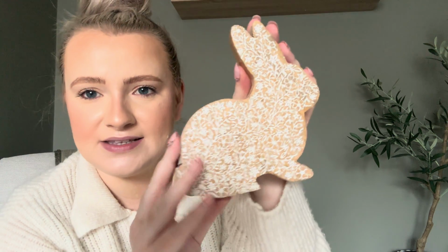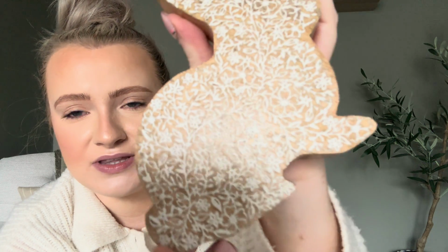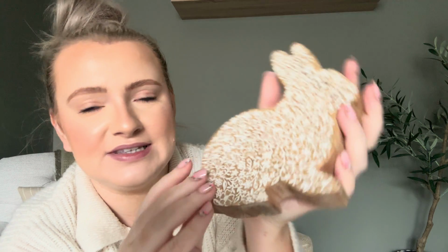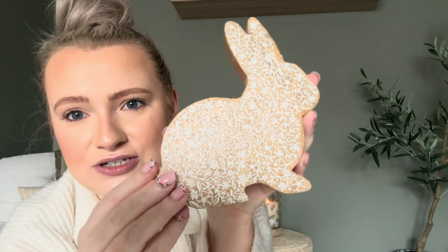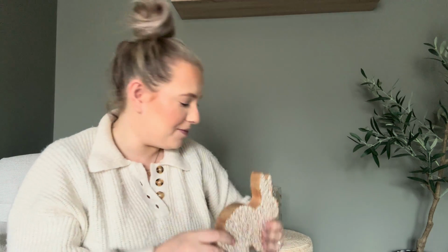So yes, so that's those. And then next up I got, these are again some of my favourite picks. This one is my favourite of the two that I have, and it's this floral bunny. So it's a wooden bunny, and it's got this white etched paint effect floral design on there, and I just think it's so pretty. And this was £4, so I absolutely love that.